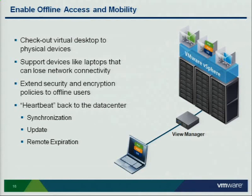So this is technology that we've had in tech preview for a while, and we're now shipping it with View 4.5, and it's called View with local mode. This is a Type 2 hypervisor solution, and I'll give you my feeling on Type 2 versus Type 1. But let's talk about what this technology is first.